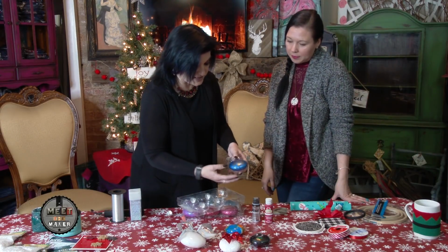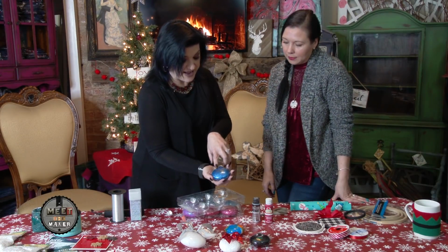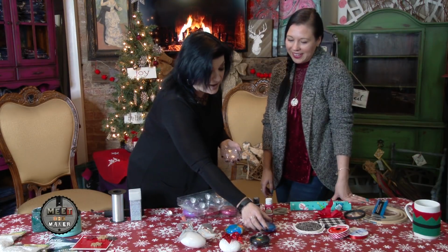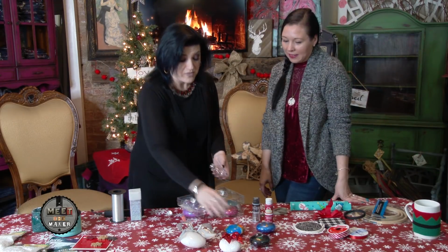So I actually have another one I made for my friend. It says our first Christmas as Mr. and Mrs. And it's just in the shape of a tree. And I actually put their anniversary date on the back. So I stole this off their Christmas tree just so I can show you. But these are nice, and because their fronts are flat, you can decorate them a little bit better. But you can do anything.